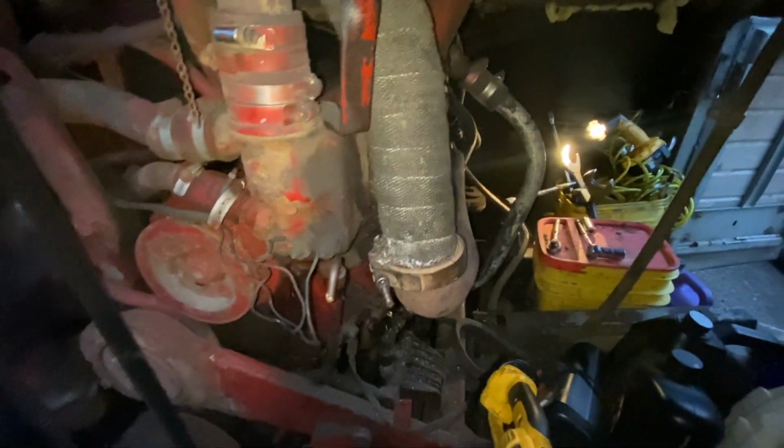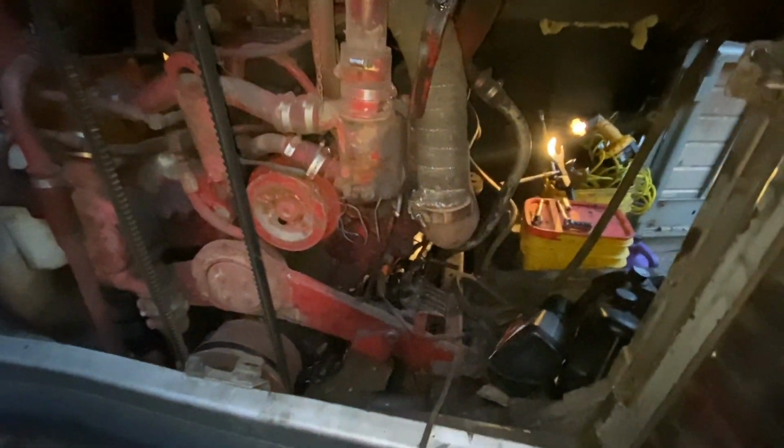Okay, so what we're looking for is, do we see any smoke out of here or anything? Now this engine's still pretty warm, so it's probably gonna fire right up. But, oh man, I'm still a little nervous. I don't know why. I mean, you can run these with no exhaust manifold if you really want, but it sounds like a dragster then. Here we go. 3, 2, 1.